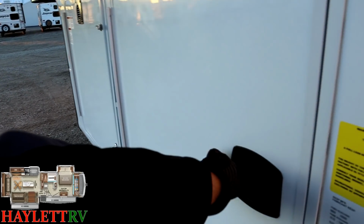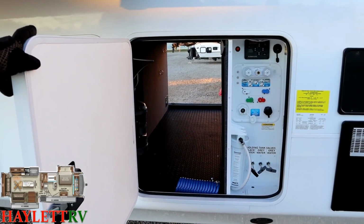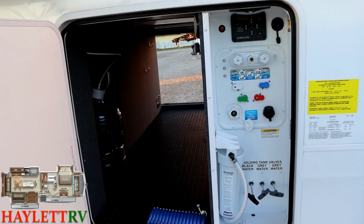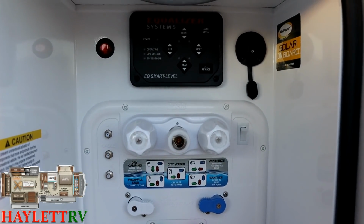Over here on the opposite side of the pass-through, we see our fully heated, protected docking station. Everything's simple and easy to use. It's all labeled, so even an idiot like me can do it. And up top, we got our side mount solar prep plug.